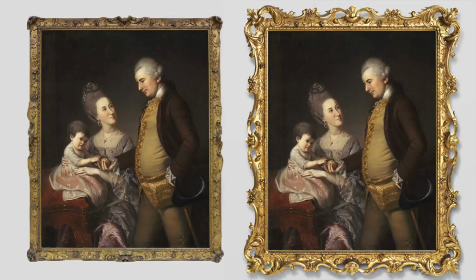Well, there we have it. So that is before and after, and you can see what a difference the carved frame makes. And we patinated it to John Cadwalader's, the trim on his waistcoat there, that gilding, and it just made all the difference in the world. So it has remained in the travel frame.